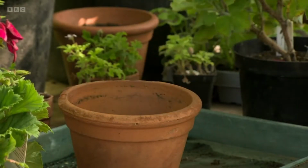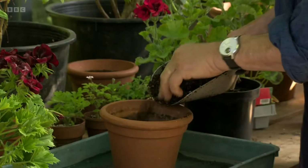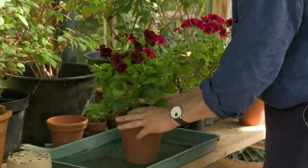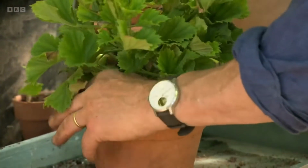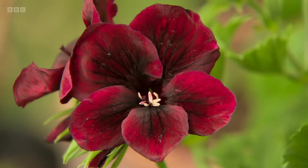We need a crock to make sure that the drainage hole doesn't get blocked by compost. I've mixed up some extra grit into my peat-free compost. That will give the extra drainage that pelargoniums really like. If we take this out of here, pop that in there like that. You do need to give these a good soak once a week. And if you feed them at the same time with some liquid seaweed or comfrey feed, they will flower all the better for that. Now these are regal pelargoniums and have slightly special conditions because they like the light shade.